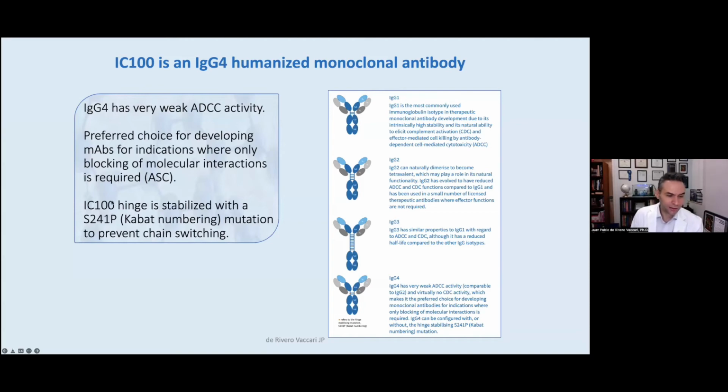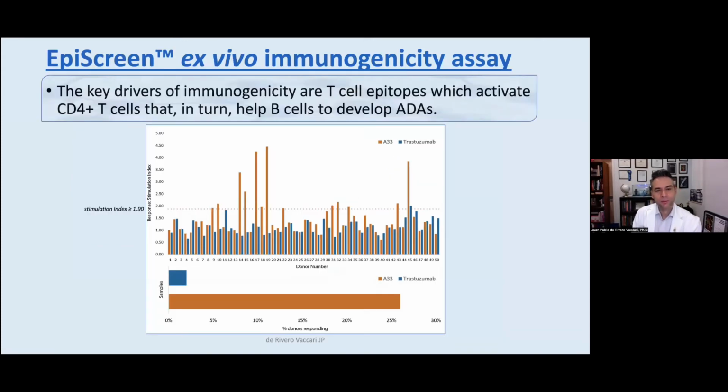Another characteristic of IgG4 is that it's stabilized with a mutation that prevents chain switching, which also makes it less likely for patients to develop anti-drug antibodies. So there's an assay that we did to check for this likelihood of developing ADAs in vitro. It's a technology called EpiScreen that Abzena has. Basically, it looks at the T cell epitopes, which activate CD4 T cells that help B cells to develop anti-drug antibodies. So we analyzed with this assay how likely it is for our antibody to develop these anti-drug antibodies.